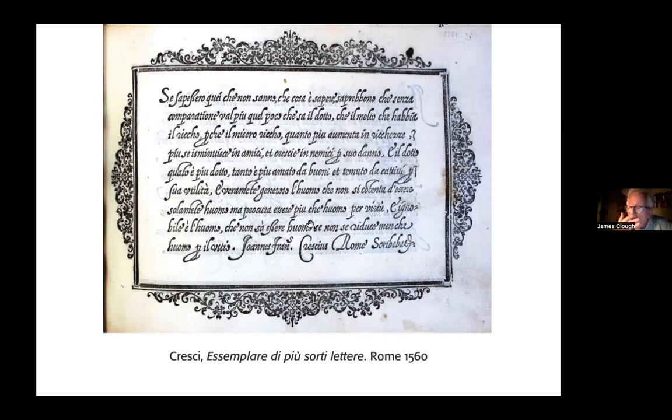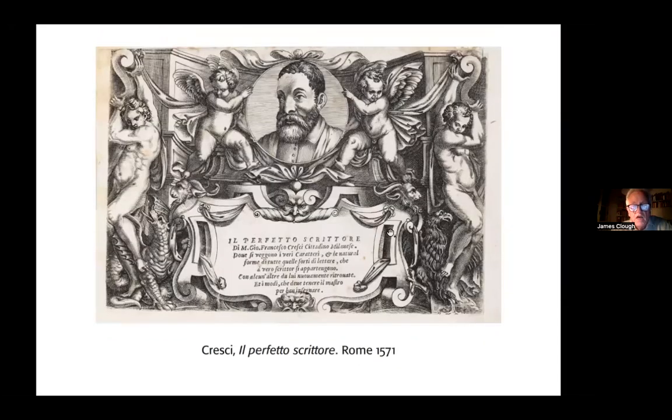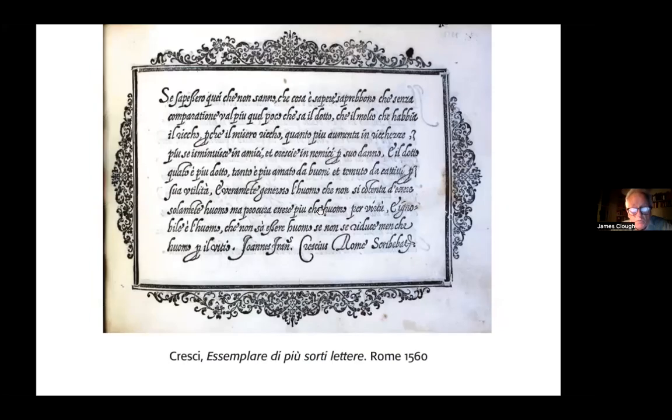It's very narrow. I call this the Baroque version of the chancery script, Baroque script. It was very much in keeping with Baroque architecture and Baroque art in general. Look at that R, look at that C containing the lowercase letters that follow. So this became the revolution within the script revolution, and became hugely popular all over Europe, as we'll see. Although this was cut into wood, Cresci said that cutting in wood would be far more faithful than engraving on copper.